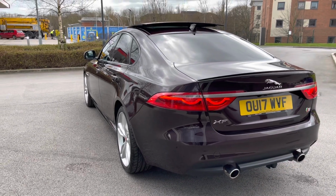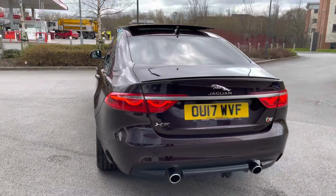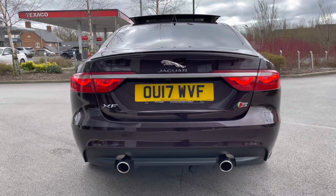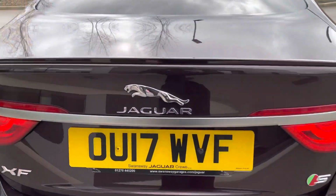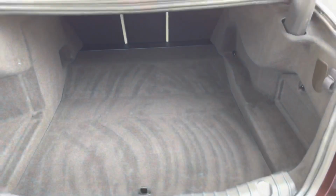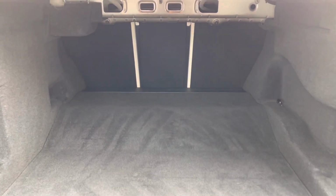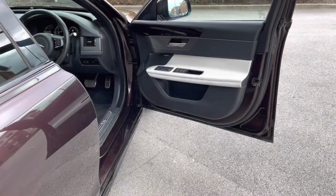Moving towards the rear, stylish LED tail lights will give your Jaguar XF a distinctive design, and of course with this S model you even have got twin exhaust chrome pipes. Featuring a tow bar as well that's electrically folding away, the boot space once open features an absolutely cavernous space. Easily accommodating 3, maybe even 4 medium-sized suitcases, you can also create more space by folding the rear seats in a 40-20-40 split, and it's quite deep as you can see here.